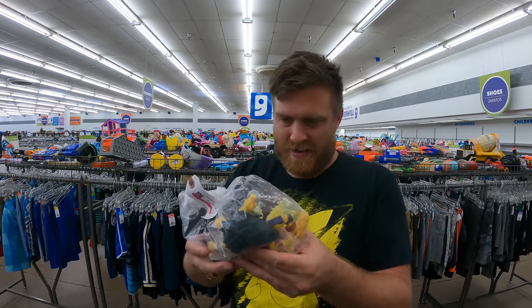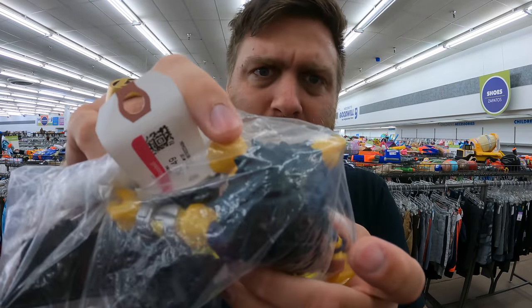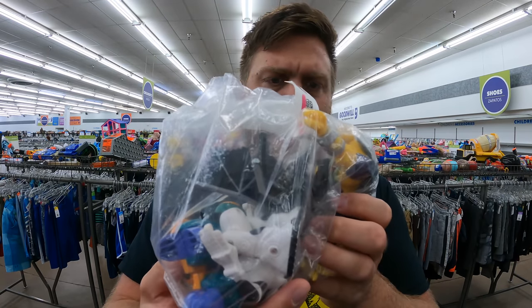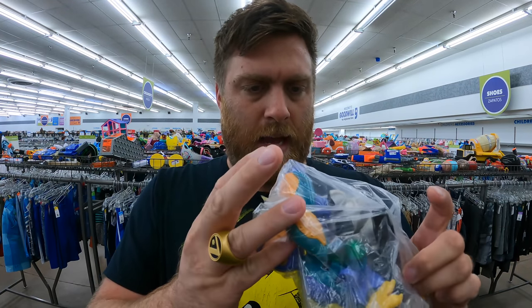Probably not, though. And then, hold on. Look at this. I'm not sure. I think these are Ben 10 toys. I'm not exactly sure, honestly. But there is a Minecraft Ender Dragon in there, which I'm going to buy this whole bag just because of that. If these other toys are good, I'll probably put them in my antique mall, but that's what I want.